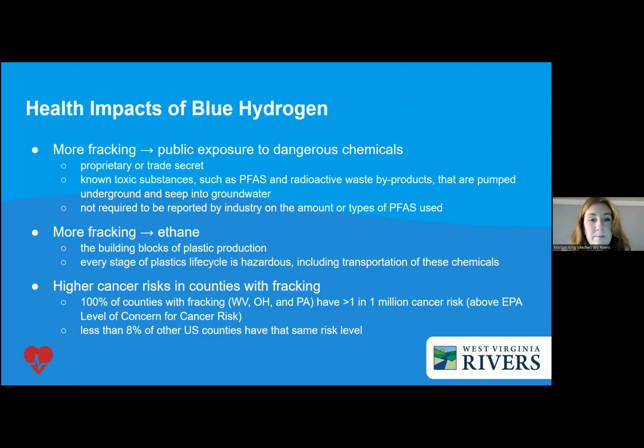Even more, some of the specific impacts that communities could experience from increased fracking in the blue hydrogen life cycle include public exposure to dangerous chemicals. Many of these chemicals are proprietary or trade secret, so industry is not required to report the amounts or types of chemicals being used. So toxic substances like PFAS, or forever chemicals, which you may have heard about a lot, particularly in West Virginia lately, are pumped underground and can seep into the groundwater. And there's also radioactive waste byproducts that threaten the health of local communities as well.